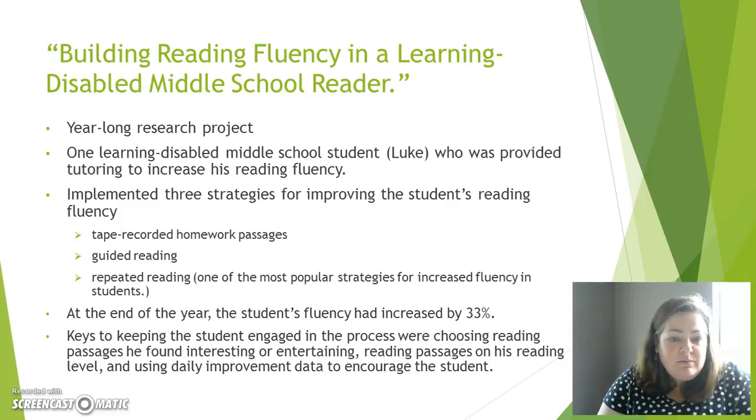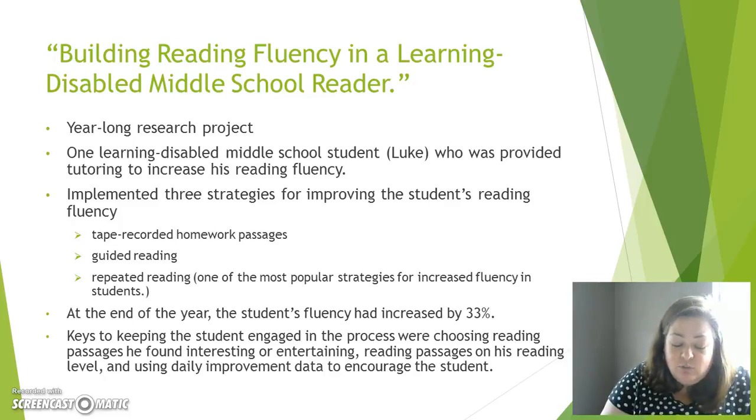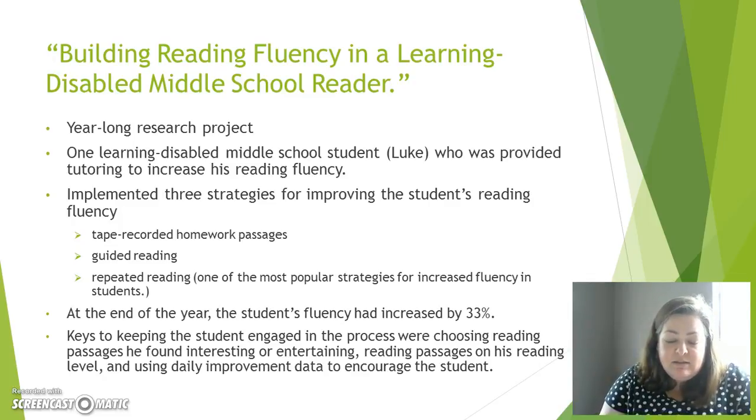The second strategy that they used was guided reading, and guided reading of instructional level text was given usually on a grade 3 to 4 learning level. He would partner read every other paragraph and then every other page, and then he was stopped to ask comprehension questions along the way, and he was also asked to make a prediction before he was asked to finish reading the end of the passage silently.